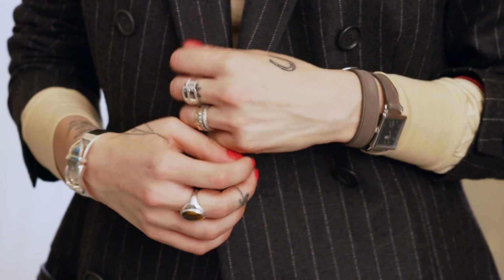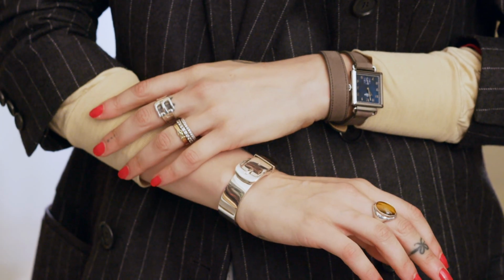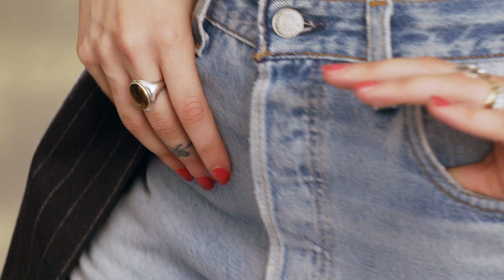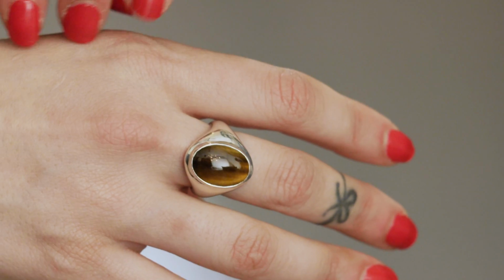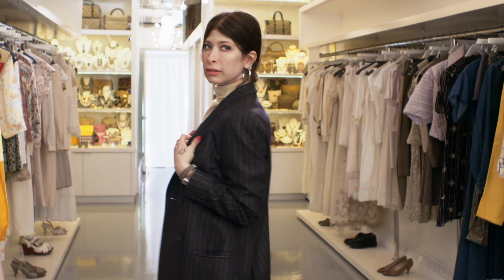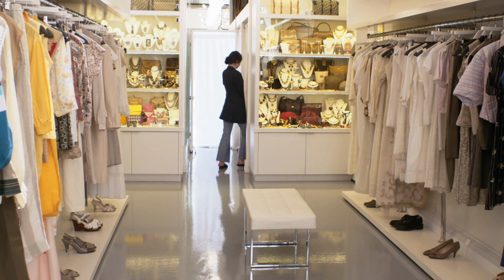Hoops look great with pretty much anything. The wide buckle bracelet is just such a statement piece on its own. You hardly need anything else with it. The large sterling signet with tiger's eye. It's so feminine and masculine at the same time, and it's a great piece to go with this blazer.